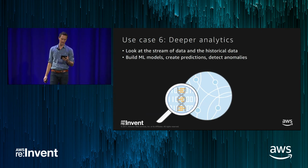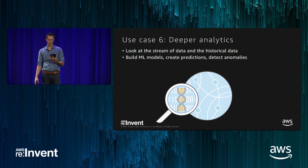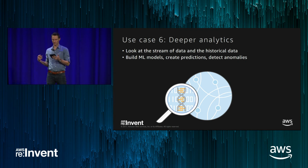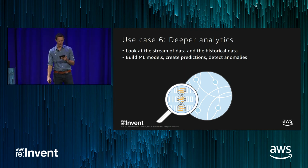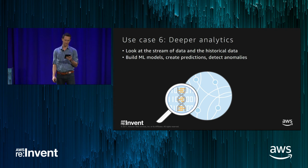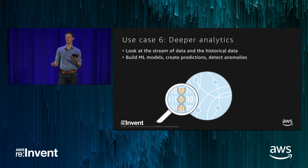And then the final use case extends a little bit upon the previous one. This one is to be able to do deeper analytics and use some machine learning tools. Looking at both the stream of new data and the historical data, we want to be able to build machine learning models on the data, create predictions, and detect anomalies. We also want to be able to support a variety of frameworks for processing and analyzing the data.